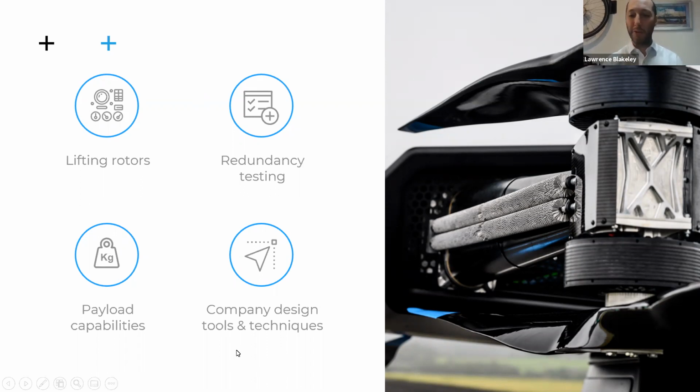So company design tools and techniques. Here we've got aerodynamic analysis. There's also a lot of electrical load understanding. So when one prop is spinning, what are the other props going to do? So what's the interaction of the flight controller with the different propellers and the interaction onto the powertrain? So I'll focus a bit more on the powertrain in just a moment.